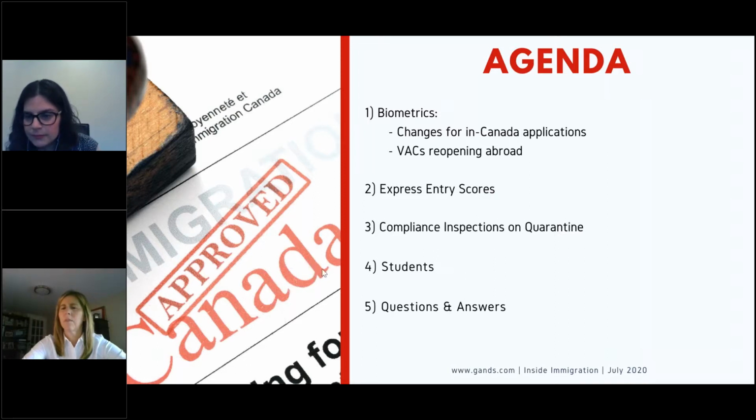One here says students under the postgraduate work permit are having trouble getting jobs right now. Do you know of any kind of extension? No, they've clearly said it's status quo with respect to the students, unfortunately. That's going to remain as it is right now. No changes for that. Okay, I see there's another one here.